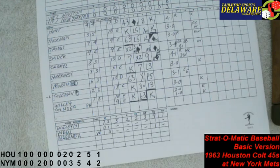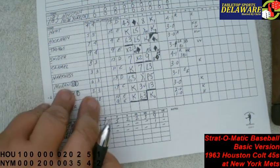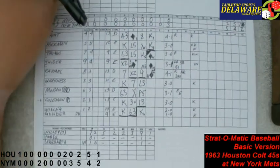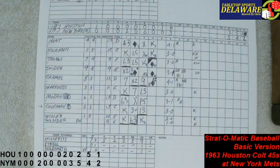So Carl Willey with a good line as well. 7 2/3, gave up 5 hits and 2 runs with a home run. Struck out 9, walked 3. And Duke Snider and Duke Carmel drove in 4 of the 5 runs in 2 at bats. Duke Snider to tie it back in the bottom of the 4th. He would very shortly thereafter take the lead, scampering home with a wild pitch. He tripled in Ron Hunt with 2 outs, and drew a walk with no outs in the bottom of the 9th, and Duke Carmel came up with a 3-run shot, and that was it. So your final score, those Mets, 5-2 over the Colt 45s, 1963 version, basic Strat-O-Matic.